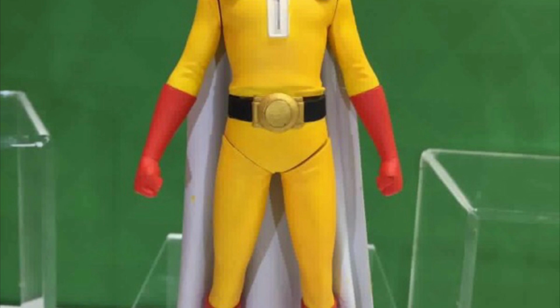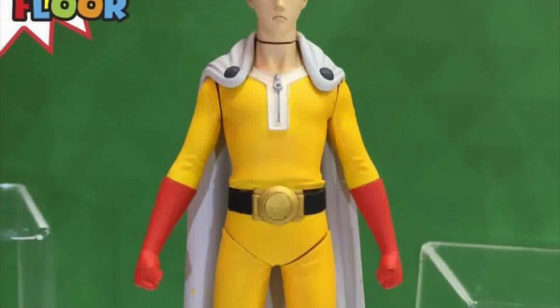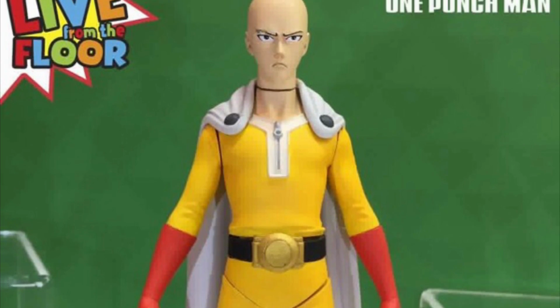But like I said, this is a very early prototype with just swivel cuts in the figure, and the face sculpt I'm really not digging either.